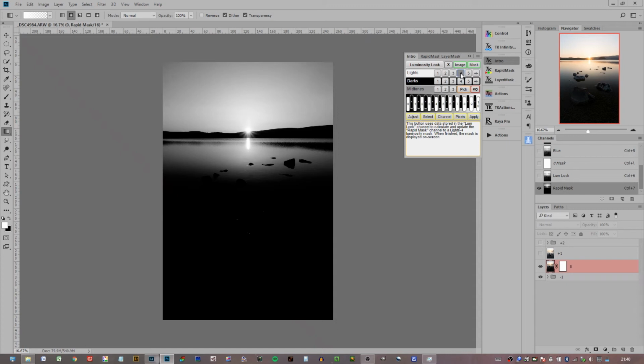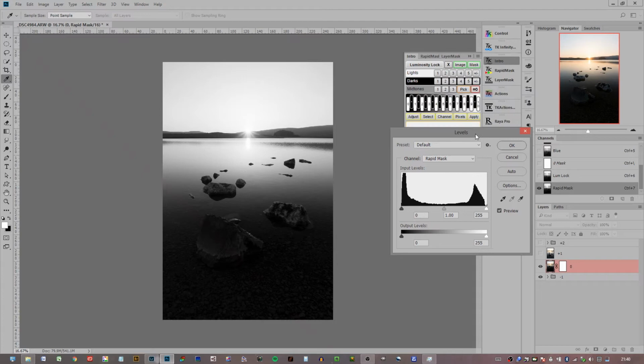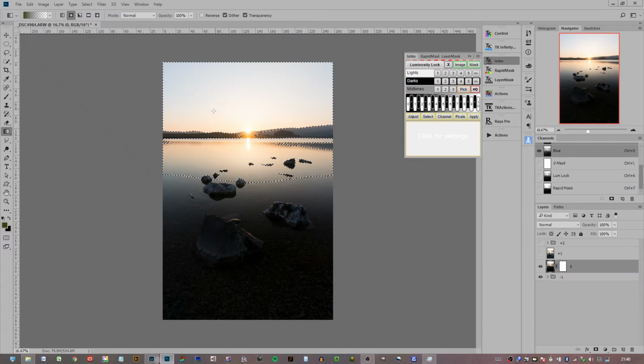Now the panel also gives you the ability to edit these masks. So opening up a levels layer, I'm actually just going to brighten the whites a little bit more there, just to make the mask a little more contrasty, and maybe just bring that contrast in a little bit there. Press okay. That should save our mask in the channels panel, and then I'm just going to simply press select, and that should give us a selection of the bright sky there.